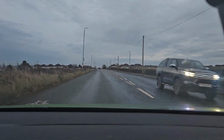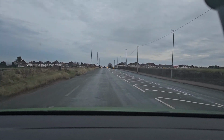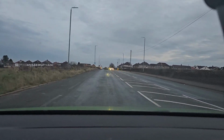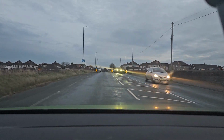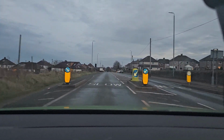Very good. Could you show me how to put the rear demister on? Rear demister. Yeah, that's it. Turn it off. Very good. Can you put the fog lights on, please? Pull it. Turn it back off. That's it. Very good. Let's pick up. It's 30 miles per hour now, okay?